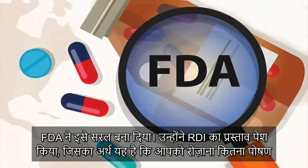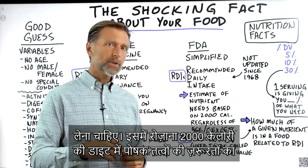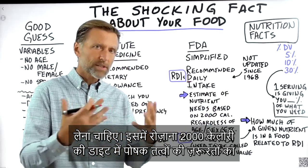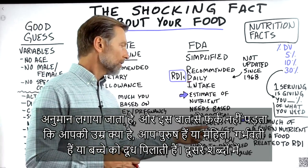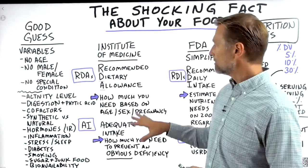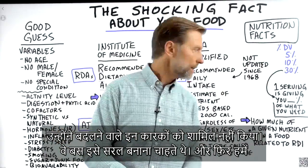But what the FDA did is they simplified it. They came up with something called recommended daily intake, RDIs, okay? And that relates to an estimation of nutrient needs based on a 2,000 calorie diet per day, regardless of age, male or female, pregnancy, lactating. So in other words, they did not have these variables included. They wanted to simplify it, okay?